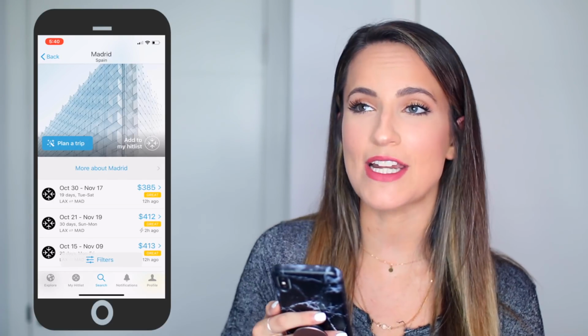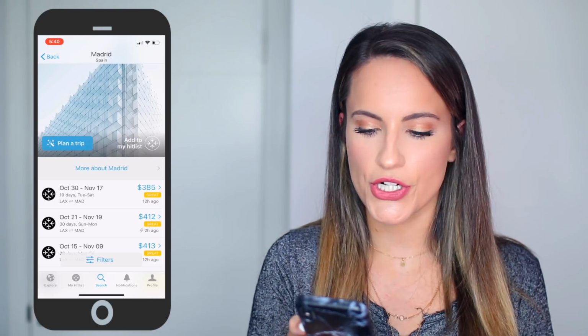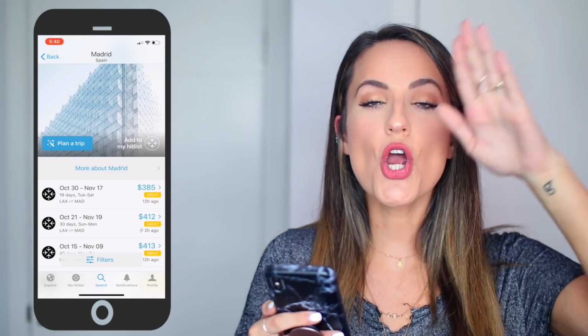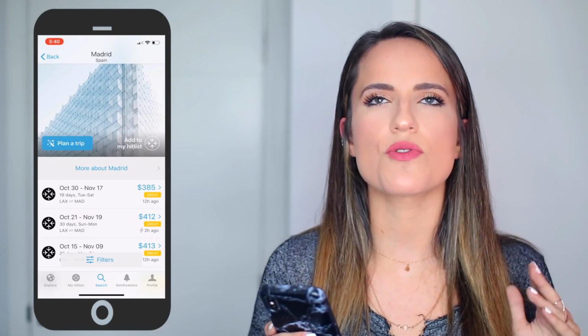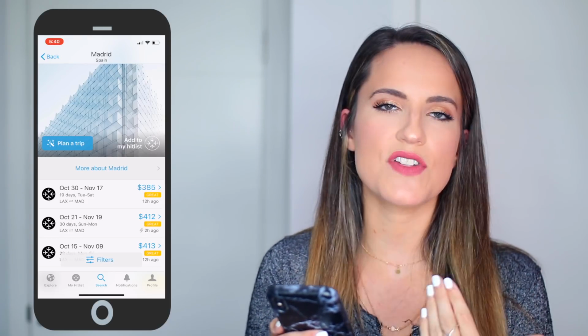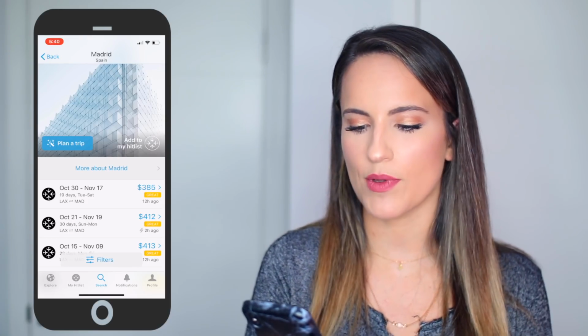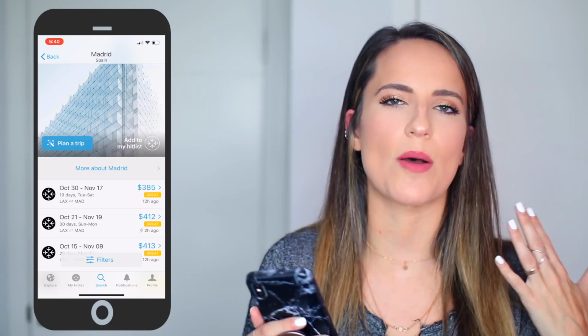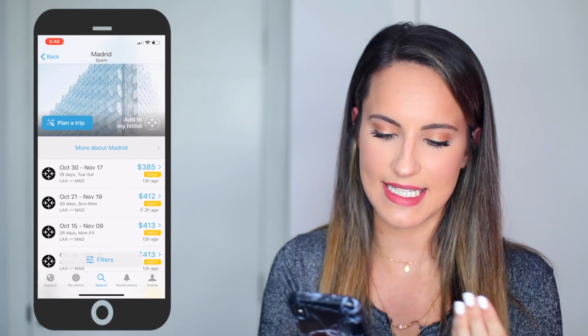Usually a round trip ticket to Spain could be upwards of $1,000. Here we have $385 round trip. That's unreal. So these ticket prices are so low. I'm honestly like, how are they even doing this? But I will say, again, with the flexibility, so the downside is just that you have to go for this set number of days. So for example, this $385 price happens to be a 19-day trip. That may not be doable. It's these exact dates that it's giving you.